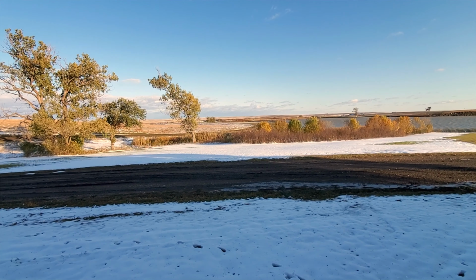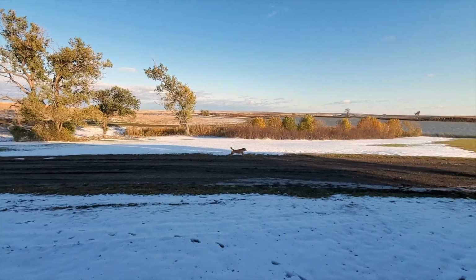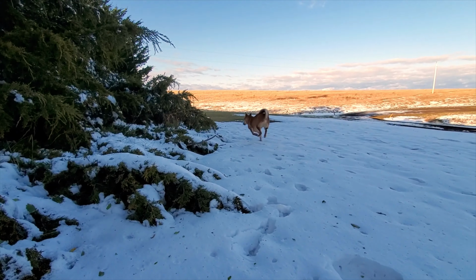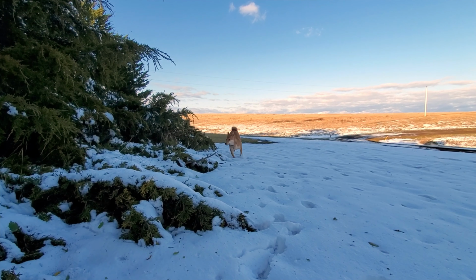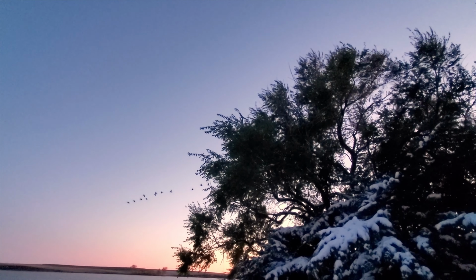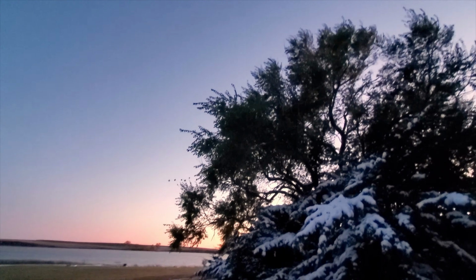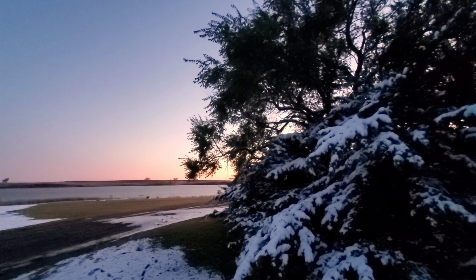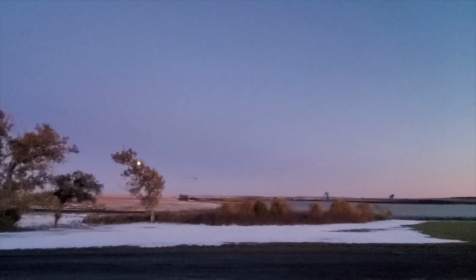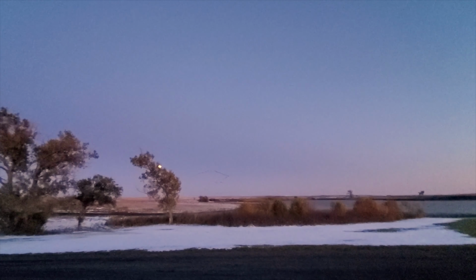Is having a blast running. Look at her. There's more. Sandhill cranes. And look at the moon.